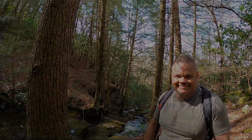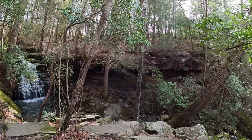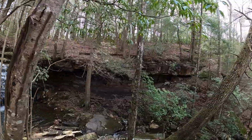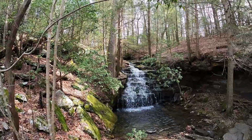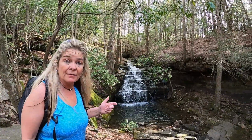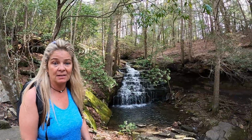All right, we've reached our first big elevation change. One of the things that makes this hike so difficult is the elevation change. And if I'm correct, there's like 900 feet of elevation change in this 4.3 miles of hiking. And all of it is uphill coming out. So this is our first marked waterfall. We were just up at the top, and now we're here in front of it, Big Branch Falls.